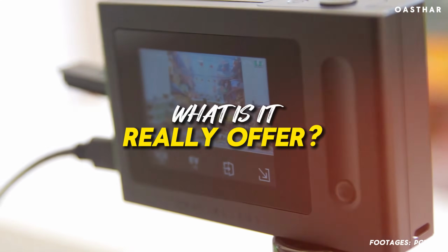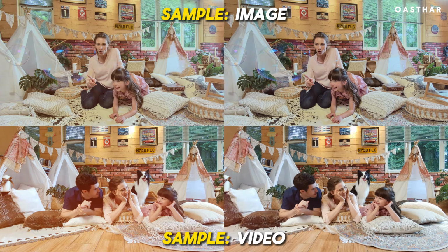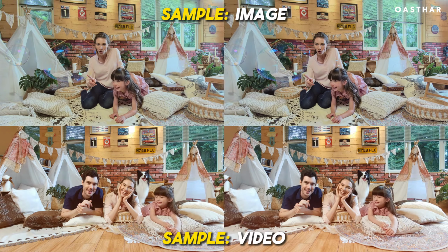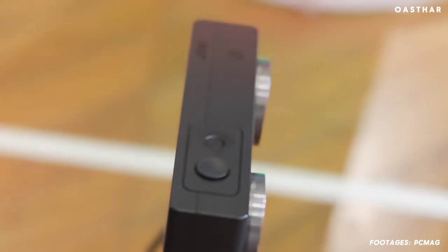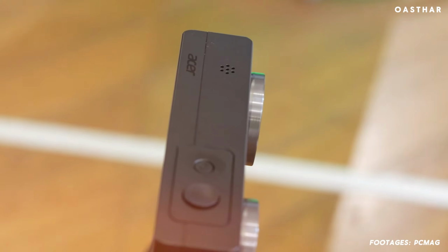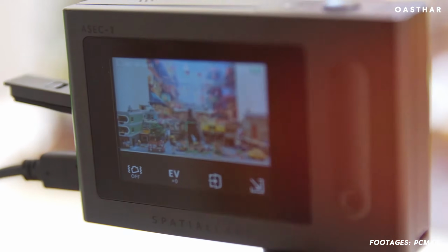But what does it really offer, and is it worth the hype? So, in this video, we'll break down the features, pros and cons of the Acer SpatialLabs Eyes 3D camera, so you can decide whether it's the right fit for your needs. So, let's dive in and explore the possibilities of this cutting-edge technology.